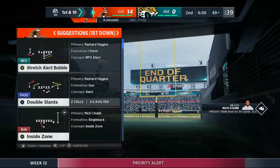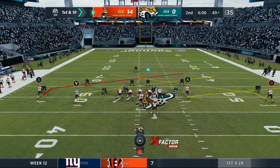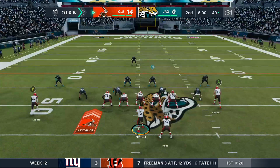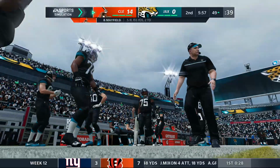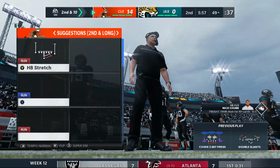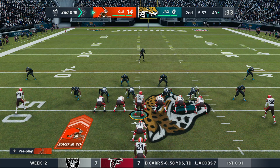The start of the 2nd quarter, and it's the Browns in control of the football. Mayfield now looking to throw on 1st down, and that'll be knocked away. It's incomplete. The intended receiver was Rashard Higgins. That'll bring up 2nd down, so now 2nd and 10 after the incompletion on 1st down.